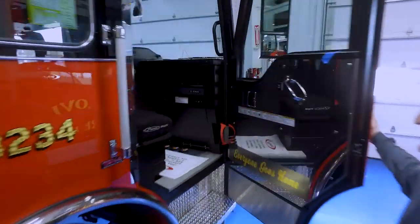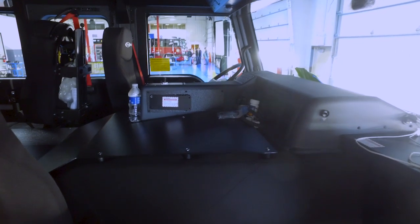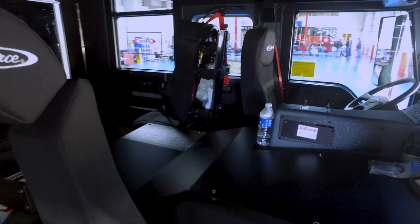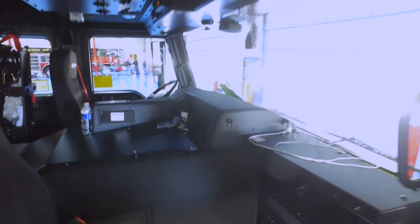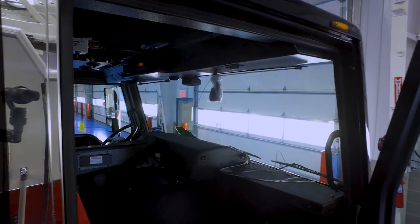One other different thing we did on this truck, we did the metal raised plating to mount tools with. We also went with USB ports and all that in the cab, so we don't have to do it ourselves when we get back to the firehouse or back home with the truck. It's already all wired up, ready to go here for iPads, computers, whatever we have.